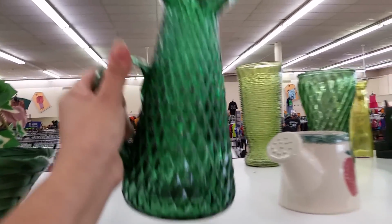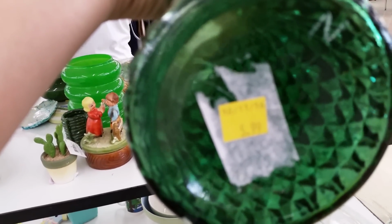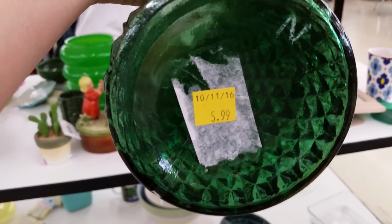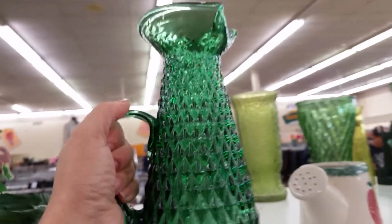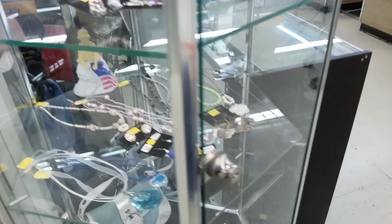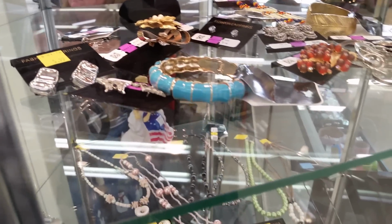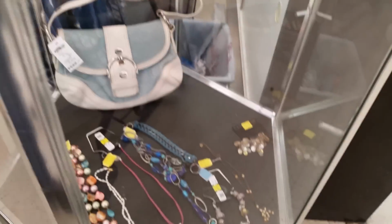Look at this. I don't know what it is about green glass. It's so nostalgic to me. It takes me back to my mom's kitchen when we were growing up. This is $5.99. But what would I do with it? It's so pretty. That bracelet is calling me. How much it is.